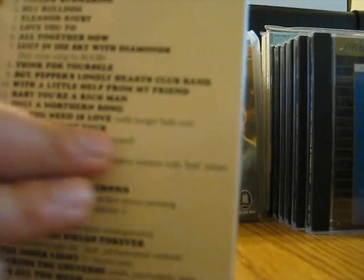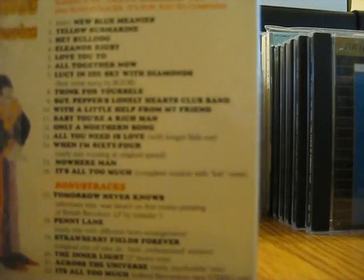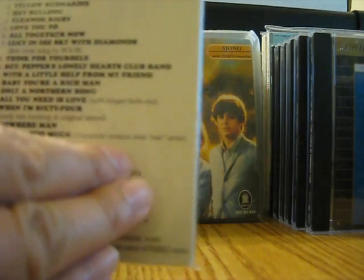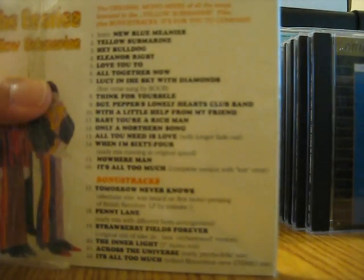and there's also a version of All You Need Is Love that doesn't fade out. And it's longer than the one that was put out as a single. Like I said, it doesn't fade out, it just abruptly ends. And there's also a complete version of It's All Too Much with the lost verse that was taken off and was used for the Yellow Submarine movie.